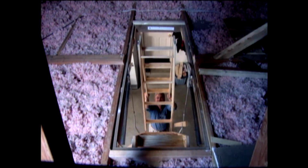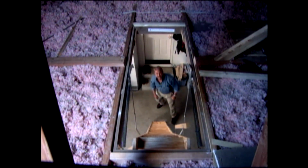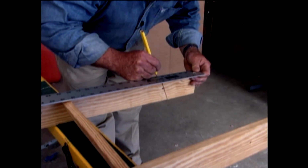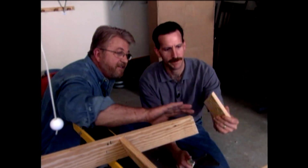Okay, Lloyd. It's looking good. Let's see how close this comes to our mark here. Well, just about right on the money. The rails or legs on attic ladders must be trimmed to the correct length. Lloyd and I measure from the upper section to the floor, transfer the measurements to the lower section, and carefully cut the bottom off at an angle. Look at that. Perfect.